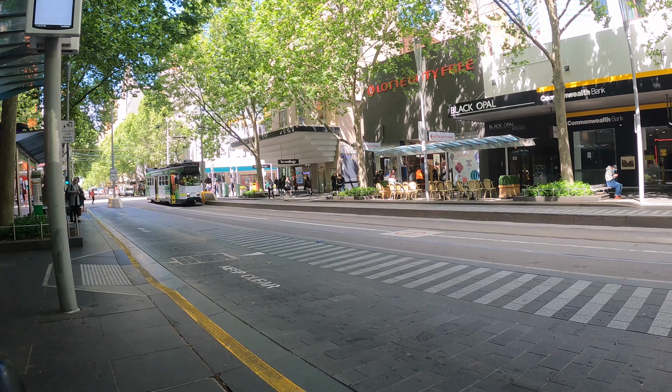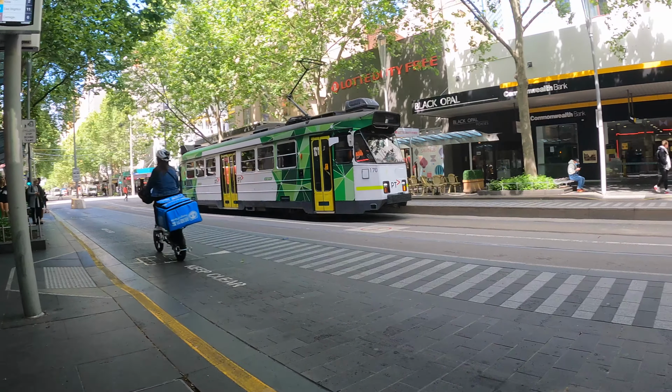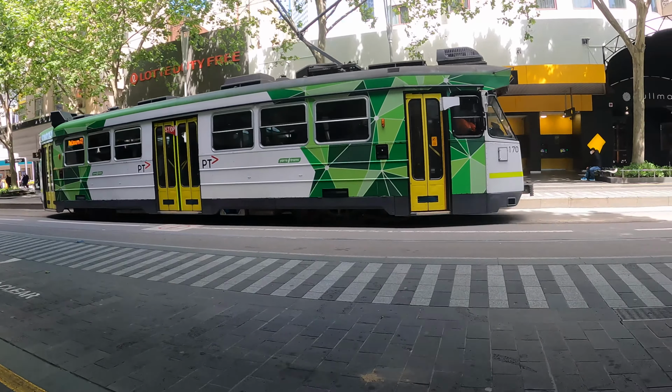These trams are not wheelchair accessible because they have a high floor and stairs to get onto the tram.